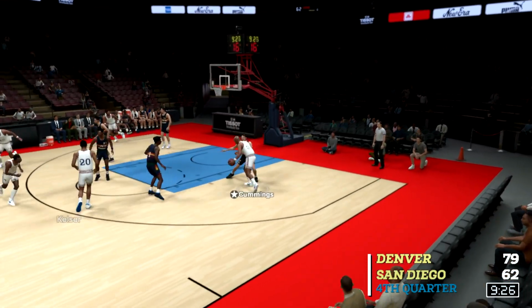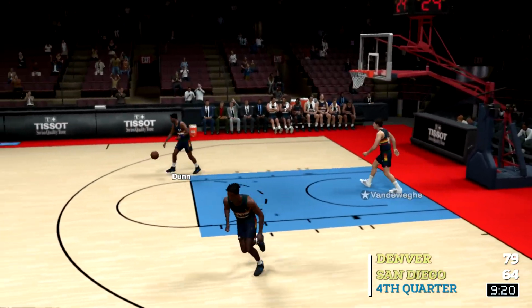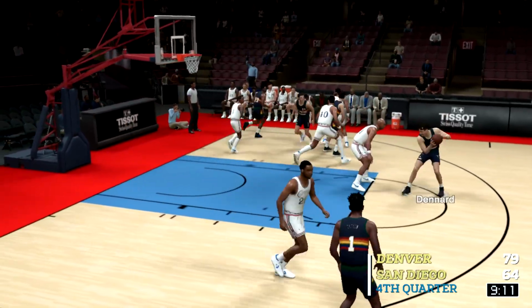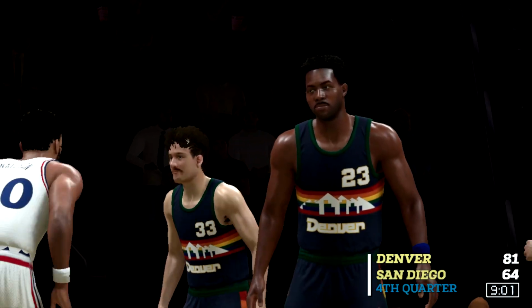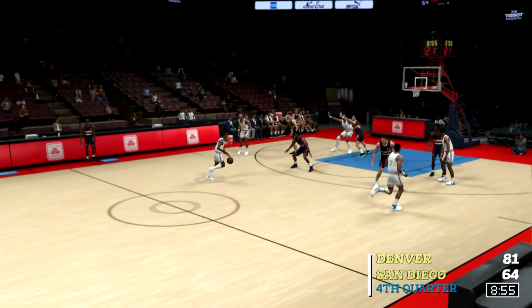Now here's Cummings. Fades back. Yep, it counts. Not sure I agree with the choice of going to the fadeaway there. Overly complicating what was already a good look. To the paint. Here's Vandeweghe. And he banks in the layup. This is the creativity he brings to this offense. Fantastic at involving his teammates with his passing.